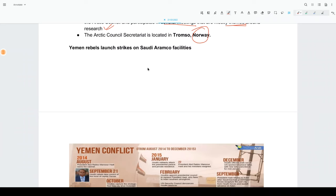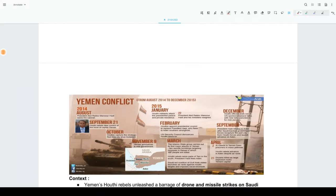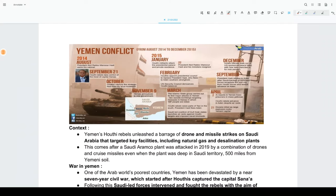Yemen rebels launch strikes on Saudi Aramco facilities. Please know that Yemen is in the middle of a civil war for the last 7 years, where the Houthi rebels are fighting the government, which is headed by Mansour Hadi. Houthi rebels are Shia, while Mansour Hadi's government is majorly a Sunni government.